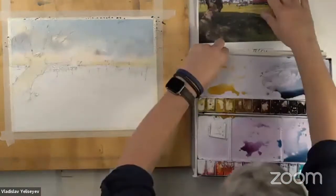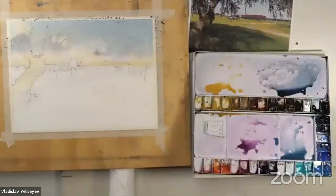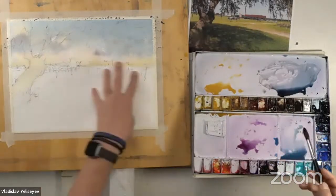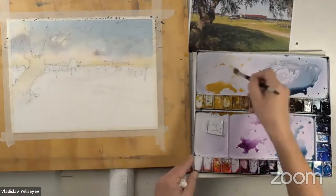And I want you to see the photograph right here. Okay, so at the same time. And so let's start mixing for our ground. I'm squinting, I see it's a little bit more intense, yellow ochre gold right here.